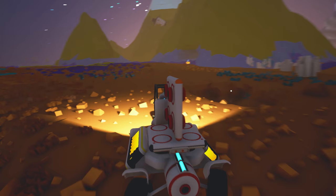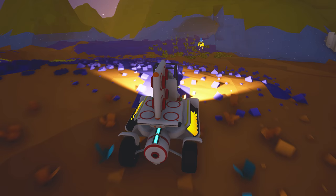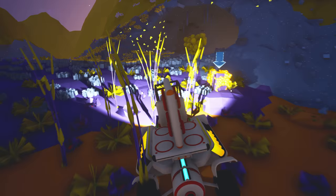Oh, there's a bunch of power over there. As long as there's power somewhere nearby, you can always suck it up, right? With your super duper tool. Yeah, look at all the power here. Ooh, what is that? Oh, it's a pod.